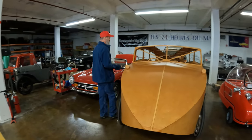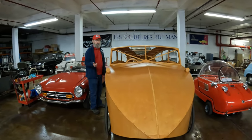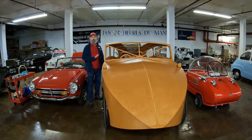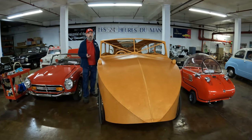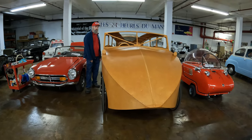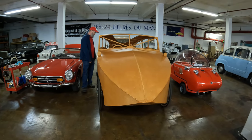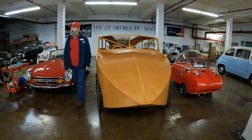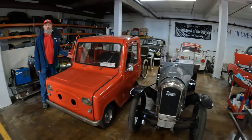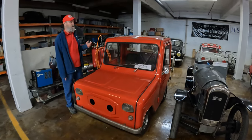I don't know the name of this vehicle, but it's pedal driven. It's got a pedal drive for each side. There's no gas or electric, there's no other motor in it. So it's totally propelled by people power. Wooden frame.